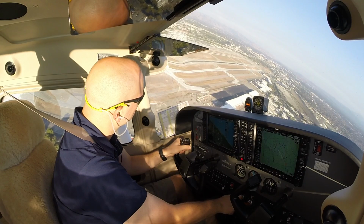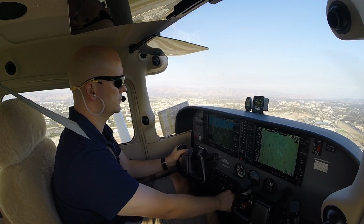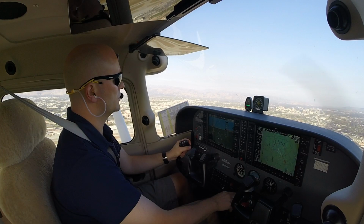Foxtrot number 2, follow MD 83 mile final, 1600 report traffic insight. Have truck insight, 7 Lima Foxtrot number 2 for 30 left. 7 Lima Foxtrot, maintain visual separation, caution right turbulence, runway 3 left number 2, clear for the option. Clear for the option for 30 left, number 2, 7 Lima Foxtrot.